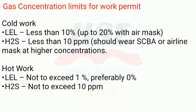Gas concentration limits for work permit. Cold work: less than 10%, up to 20% with air mask. H2S, less than 10 parts per million, should wear SCBA or airline mask at higher concentrations. Hot work: not to exceed 1%, preferably 0%. H2S, not to exceed 10 parts per million.